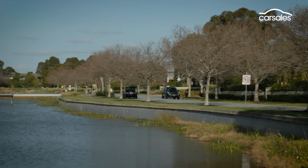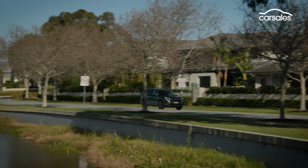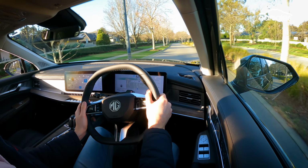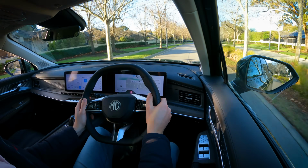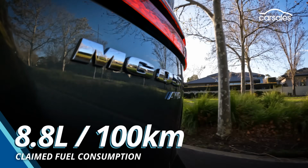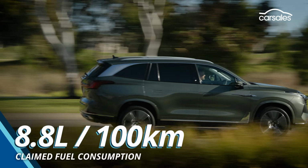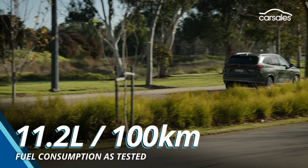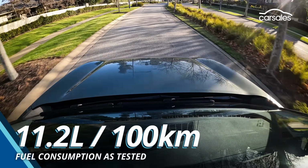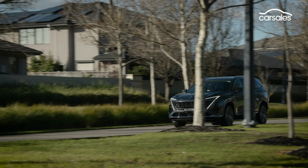Anyway, refinement levels are generally good. There's not much road or wind noise to speak of, although when you wring the engine's neck, it sometimes sounds like a food processor having a conniption. Fuel efficiency is neither great nor horrendous, but matching the sub 9 litres per 100k manufacturer's claim was beyond me. I ended up with just over 11 litres per 100. It's got a pretty big 65 litre fuel tank, but requires premium fuel, 95 octane or higher.